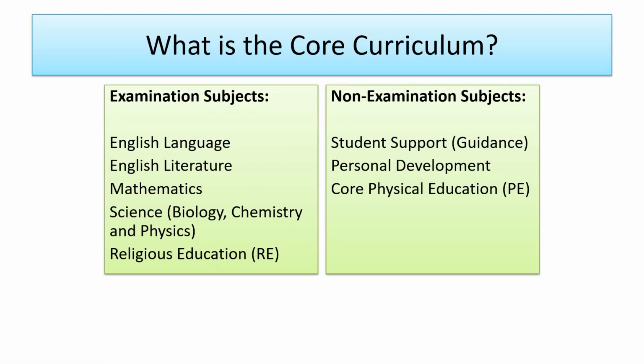All students at KGGS complete the core curriculum. The core curriculum consists of both examination and non-examination subjects. Exam subjects include English Literature and English Language, giving them 2 GCSEs, Mathematics, giving them 1 GCSE, Sciences that include Biology, Chemistry and Physics, providing them with 3 GCSEs, and RE, giving them 1 GCSE.